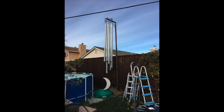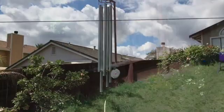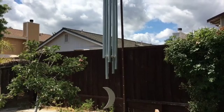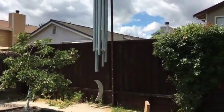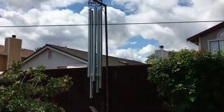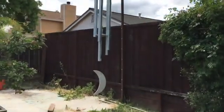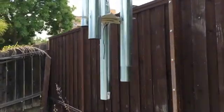I'll flash a little video on the screen so you guys can see my super wind chimes that I made. Those are the super wind chimes, 3-inch tubes, 10 feet long. I think it's 15 feet tall from the ground to the top. I made those for my wife for Christmas. That was her Christmas present. I'll give you some perspective.